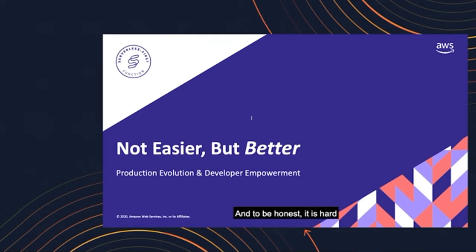And to be honest, it is hard to compare what it would have looked like if we hadn't leveraged serverless at Workgrid. So the best I can do is say, if you ask me would I do it again, it'd be yes.